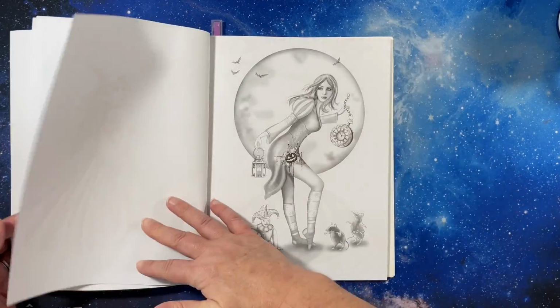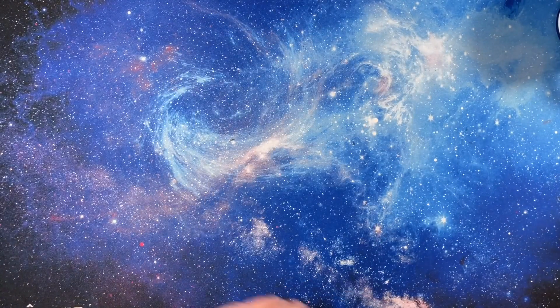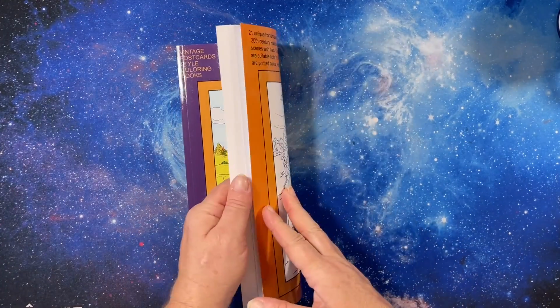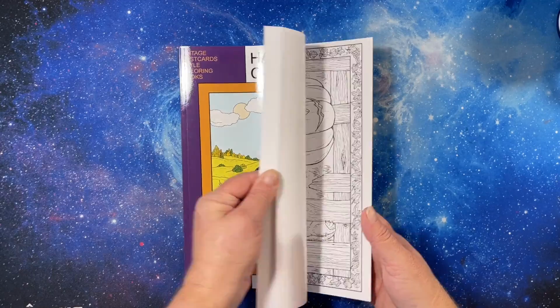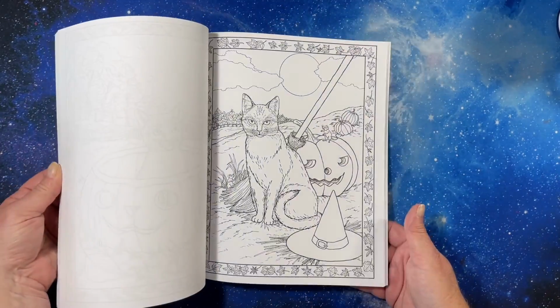Is this the one I started? I did one. I have another one that I started a picture in. This one I just got last Halloween. Cat's Halloween Vintage Postcard Style Coloring Book. I know there's a flip through of this. They're double pages.